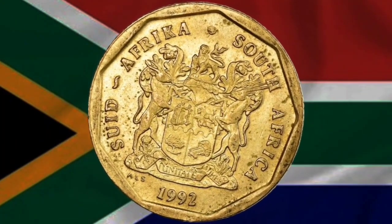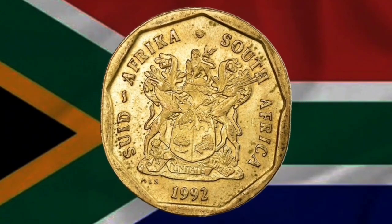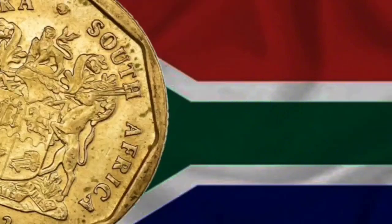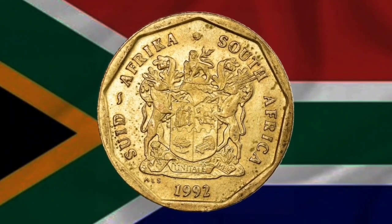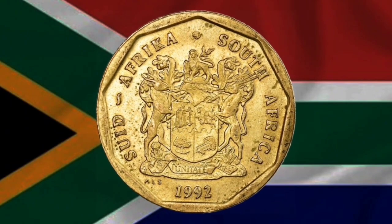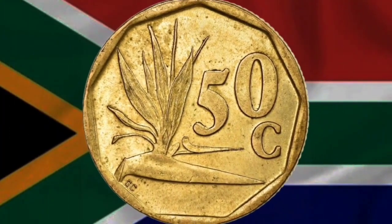Collectors from around the world, especially in Europe and North America, have shown great interest in this coin over the past decade. The increase in demand has led to a surge in online auctions, coin fairs, and even dedicated forums discussing this specific coin.